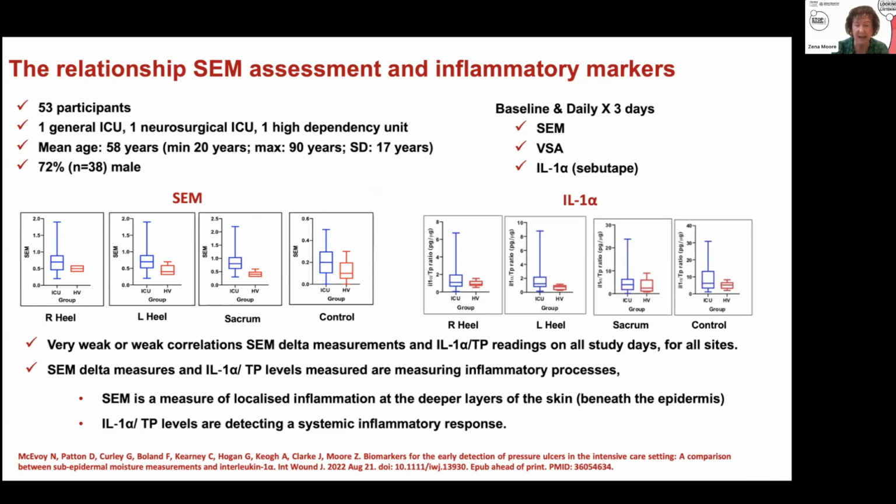And you can see the SEM readings on your left-hand side and the interleukin-1 alpha readings on your right-hand side. And she also had a healthy volunteer group, which are in the red boxes, and the patients are in the blue boxes. So what you can see across is that, as you would expect, patients have completely different readings to healthy volunteers in both SEM and interleukin-1 alpha. But she found very weak correlations between the SEM delta and the interleukin-1 alpha total protein readings.